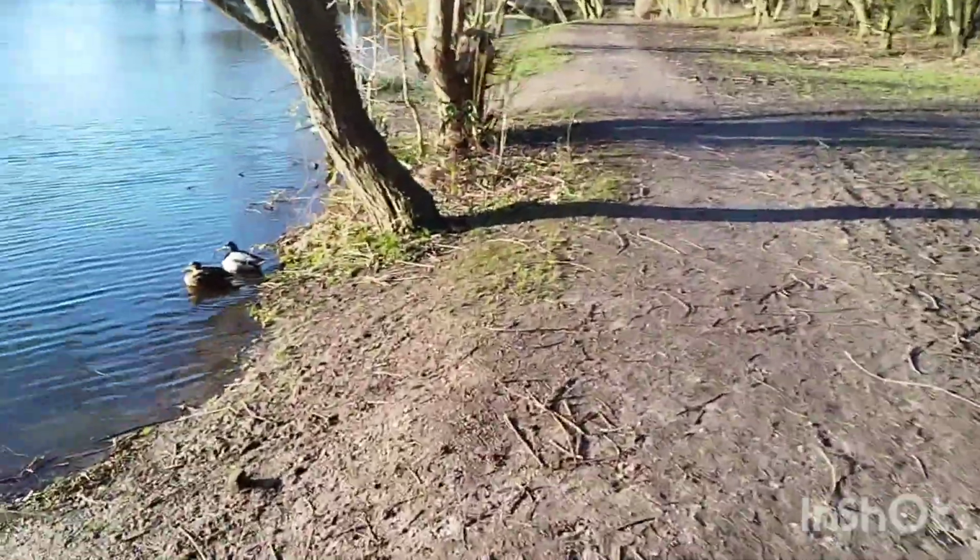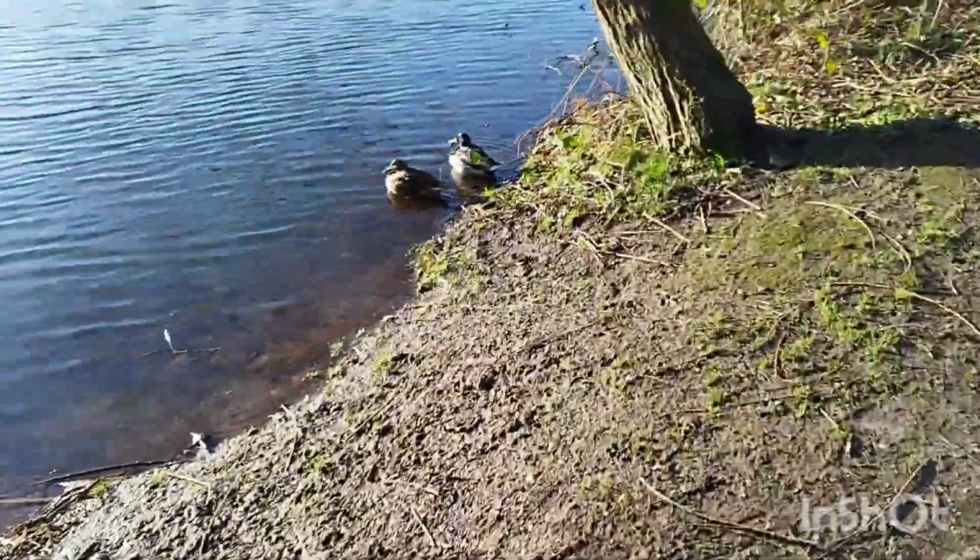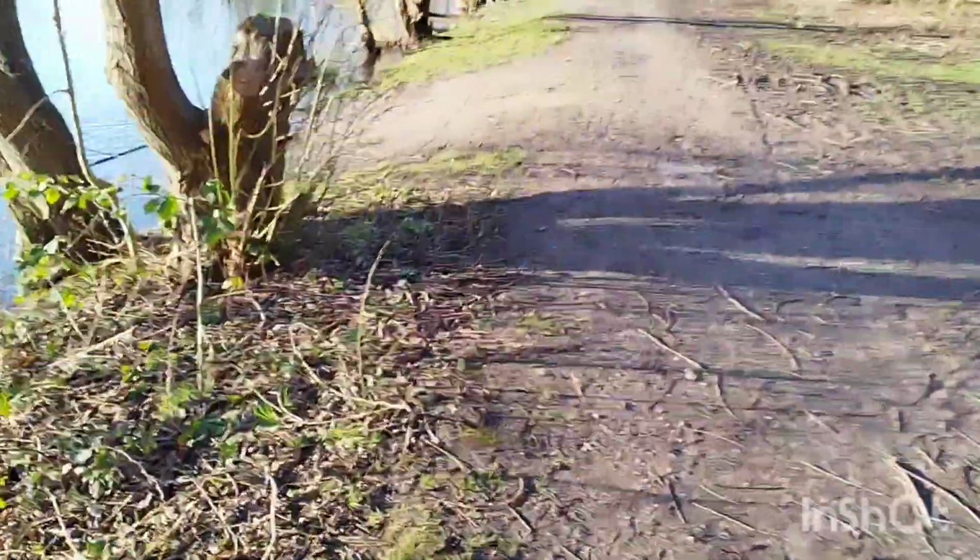Yeah, but we was going to walk down that pathway where the ducks were, but we couldn't even get through. Nah, we're not doing that. Well, anyway, we'll get back to the normal bit.